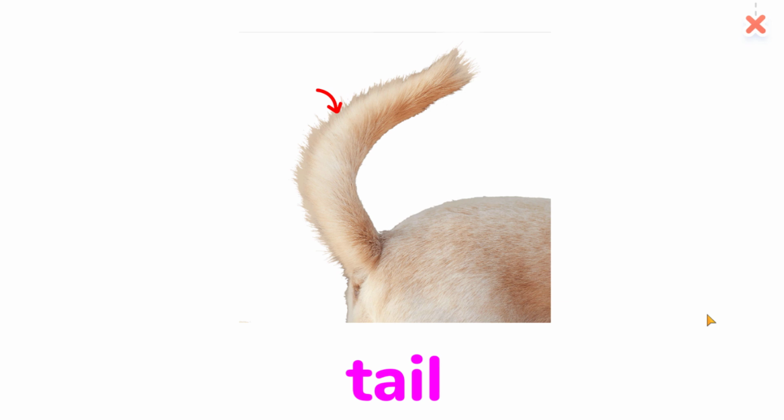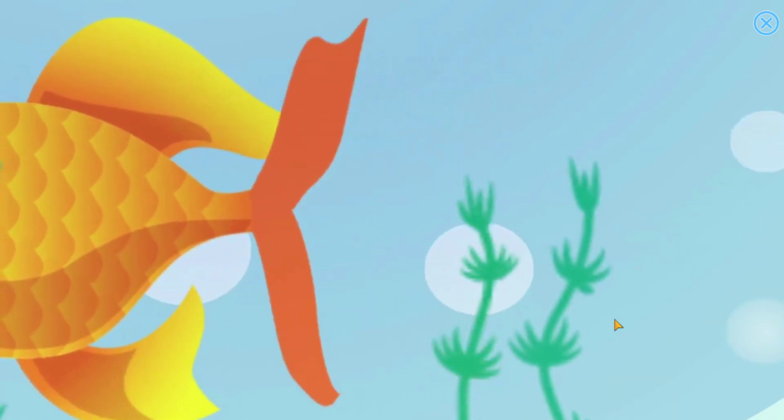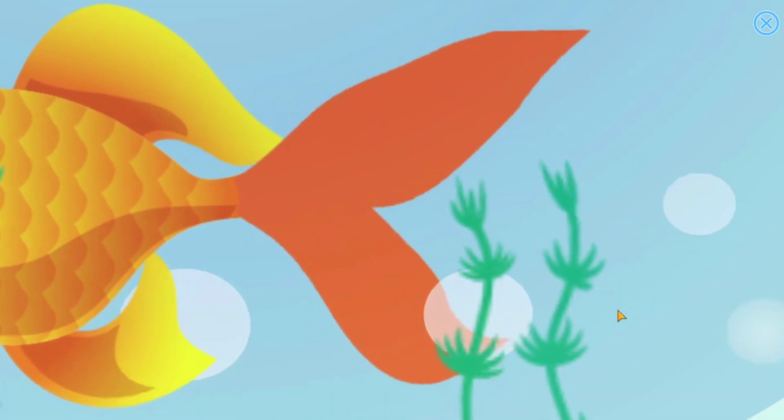Tail. Tail. I love it when the fish's tail moves.